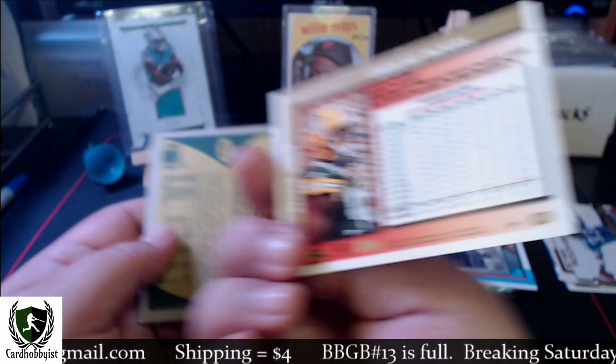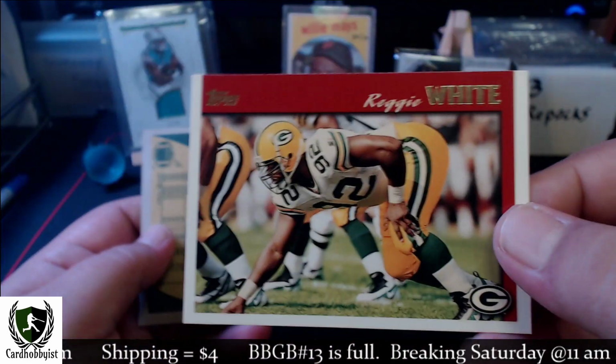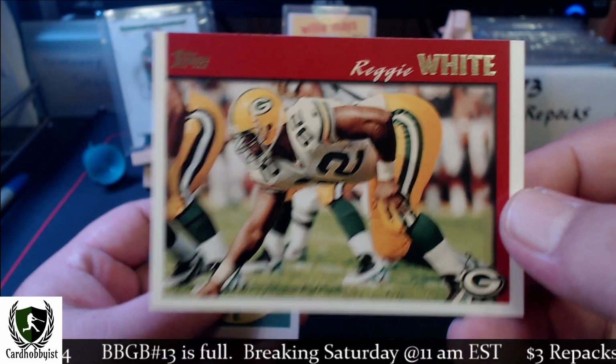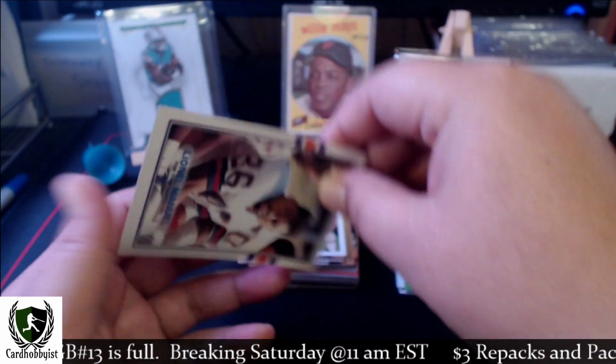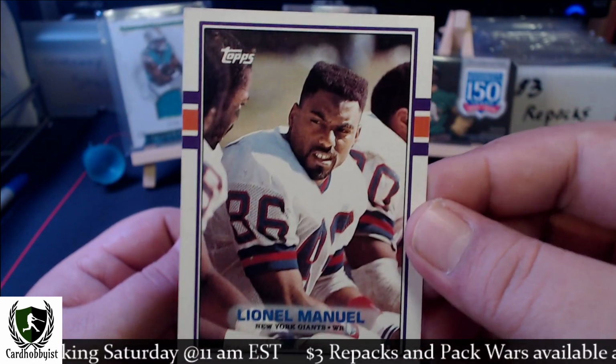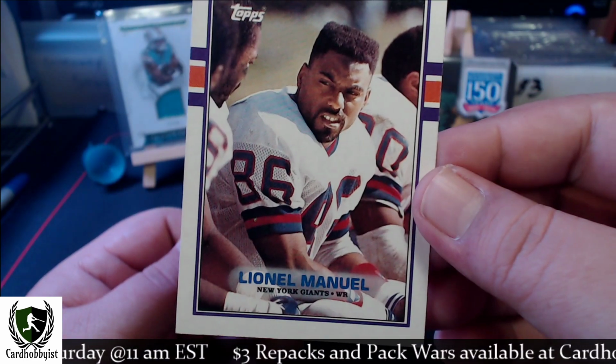Here's a Reggie White Topps card. 97. This guy was a beast. The Minister of Defense, Reggie White. Loved watching people try to block that dude. Lionel Manuel. Look at that flat top. Man, that flat top's impressive.